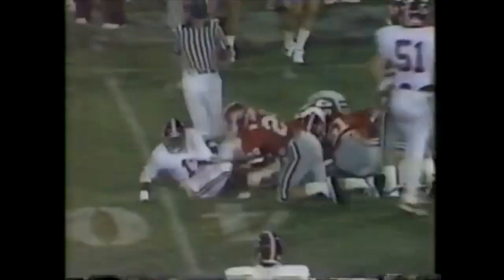Greg Richardson is deep. No pressure. Kick is out. Pretty good kick to midfield, the 49. Richardson takes it. He's got some room. And comes back inside the Georgia 40. It'll be first down, Alabama, at the Bulldog 39.